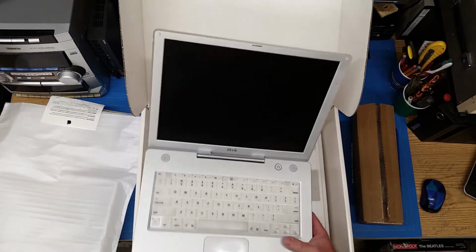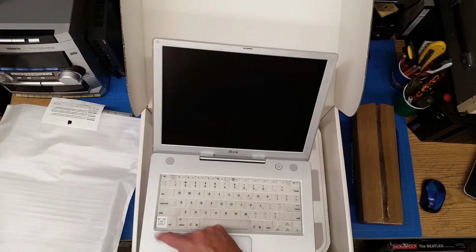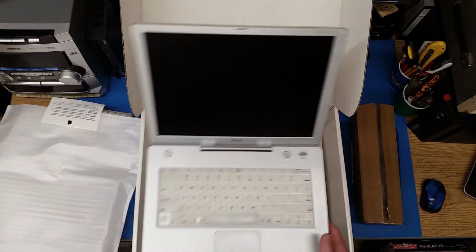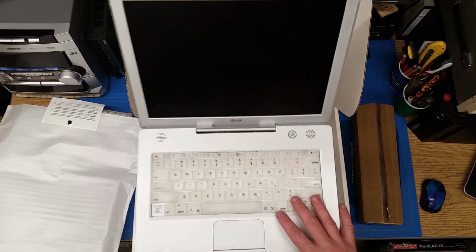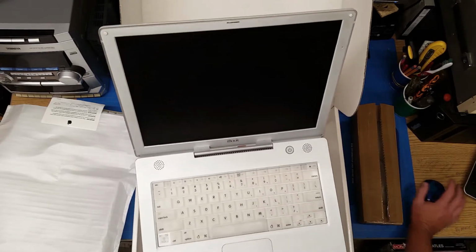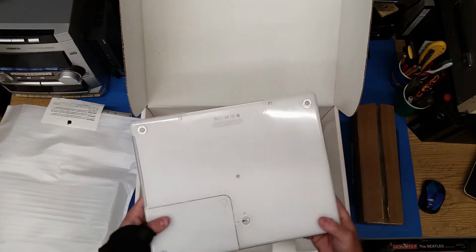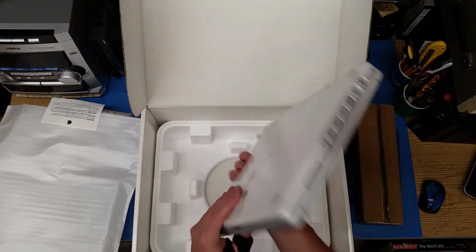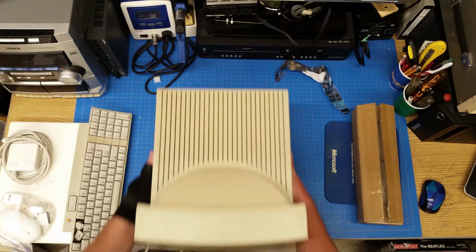There it is. Oh, we're missing a key. I'll have to find out from him if it was that way. It looks like it probably was. I doubt it happened in shipping, considering. But otherwise, this is really good shape. And actually, scratch-wise, it's not bad at all. Most of these have tons of scratches all over them. So, cool. And lastly, LC monitor.